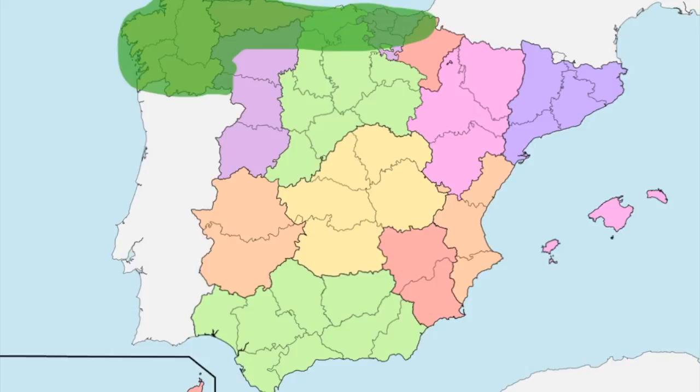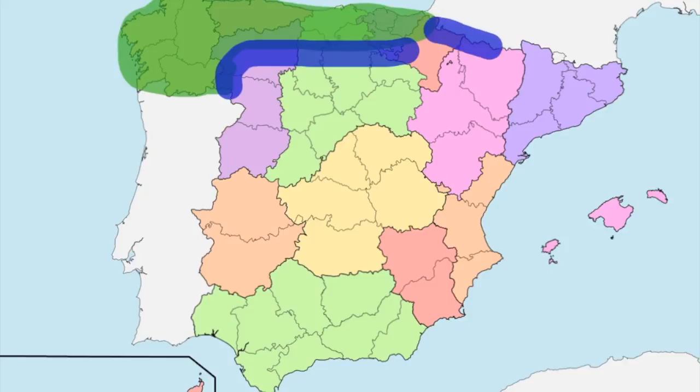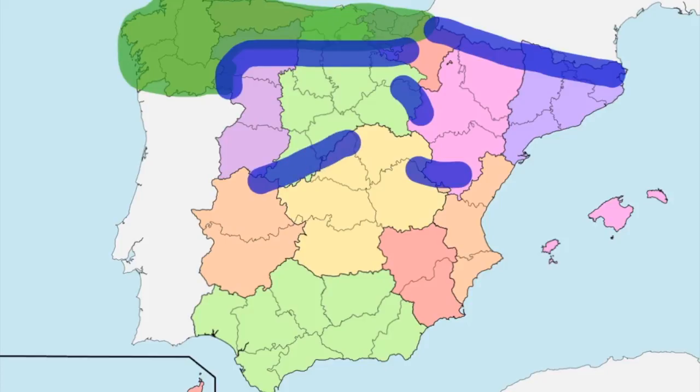As we've seen, distance from the sea is one factor that affects the climate. Another factor is the altitude or height above sea level. Did you know Spain's one of the most mountainous countries in Europe? And that takes us to our next climate, mountainous. It takes place in the most elevated zones of the peninsula, as you can see in blue right now.